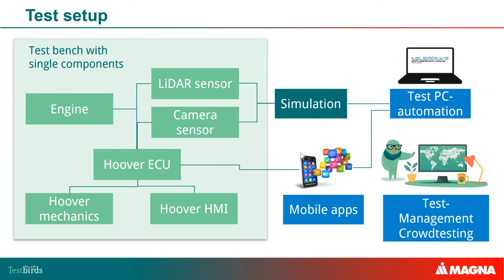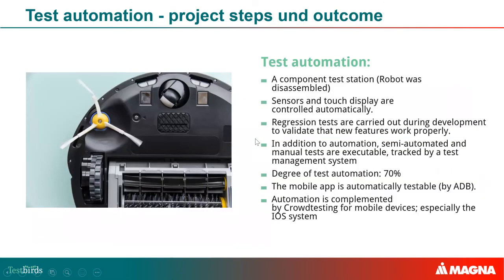So we are connected to the ECU, we are connected to the robot, we can simulate the robot, and now we can perform tests. Furthermore, we have a little connection to the mobile devices, so we can do basic tests on the mobile devices. It's easier on the Android side than on the iOS side. So we can run some tests here, and also here the crowd from Testbirds is able to do the complete testing for the mobile devices. So that's the setup we achieved here. And the next slide, when we go to the next slide, we see the outcome of the automation.